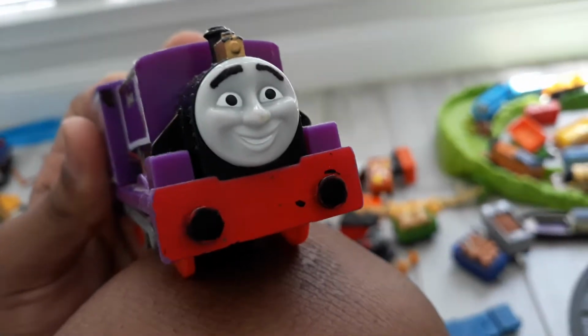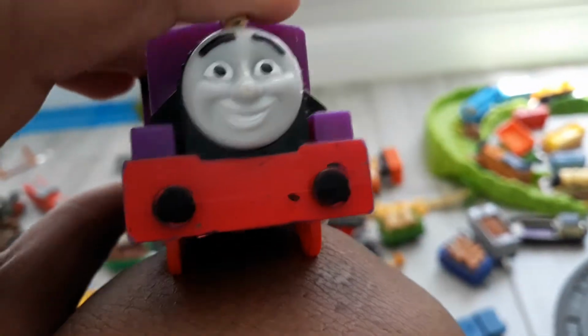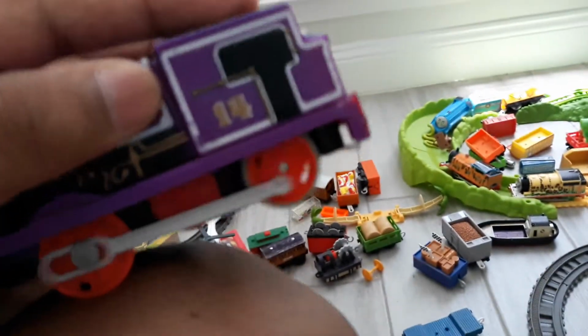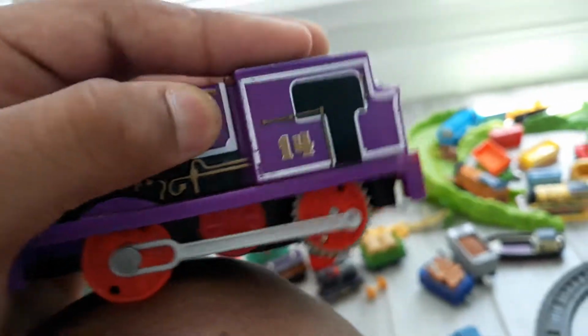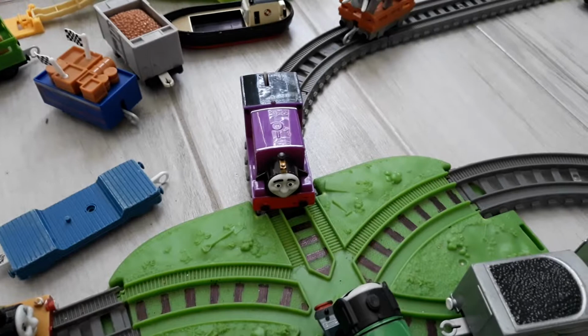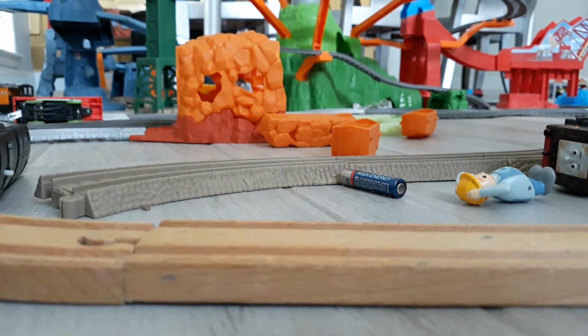And Charlie is a really good engine. I already gave him a rating, and it's a perfect 10 out of 10. Even though how cool he is, he still runs well, and there's no problem with him at all. Anyways, on to the next one, or the last one. Alright, we are moving on.